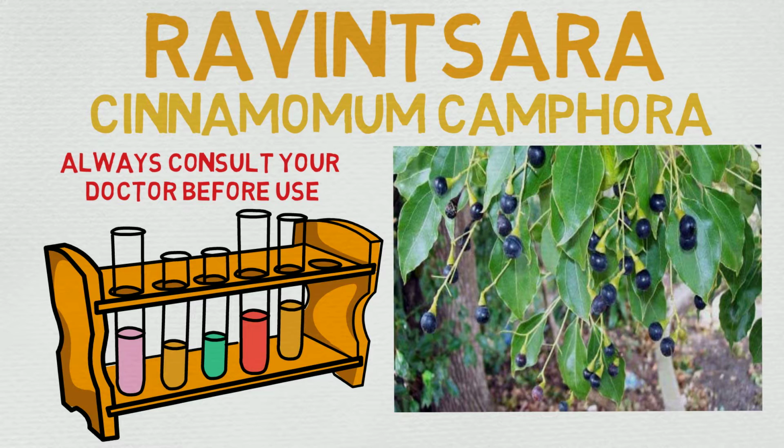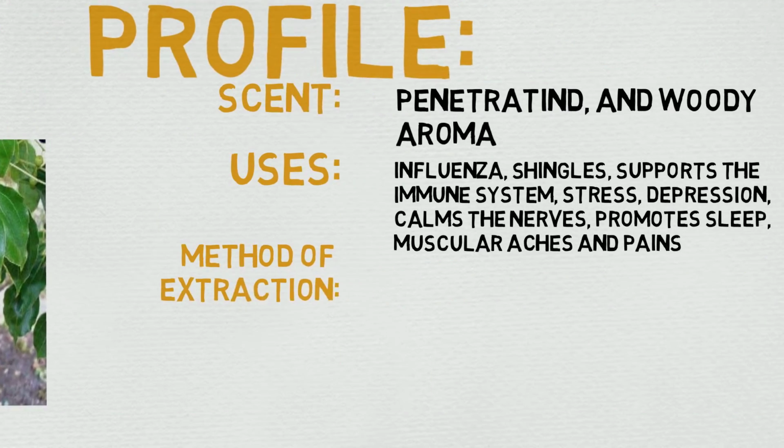But before we dive into its profile here, always consult your doctor before use. Most essential oils are relatively safe, but you're always going to want to err on the side of caution. Now, without further ado, let's take a look at its profile.